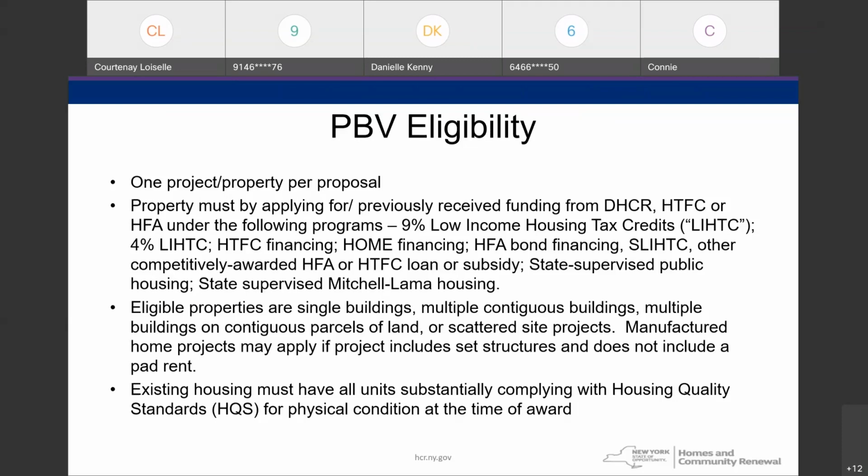Manufactured home projects may also apply if the project includes set structures, so there's no mobile part of the home. It's going to stay on the site and does not include a pad rent as part of the cost. Existing housing must have all units substantially complying with the housing quality standards for physical condition at the time of the award.